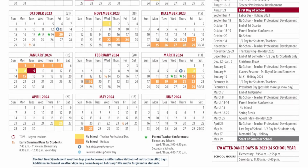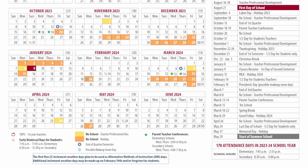And then on top of that, we have to face legislation that has come out the last couple years that we can't start prior to 2 weeks before Labor Day. We always want to finish before Memorial Day, so we're pretty locked on days, and then building that in between there. Those are important. And then we also have the start of summer school and keeping those days so that teachers can have a work day there, and then have our correct number of summer school days that we need.